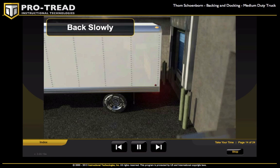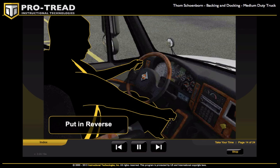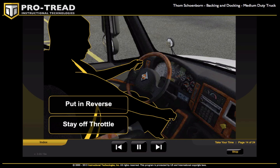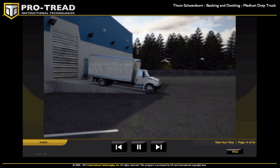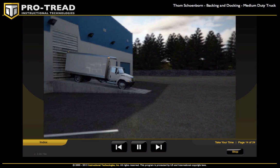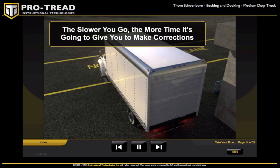The fourth guideline is to back slowly. Let the truck do all the work. Put it in reverse gear and stay completely off the throttle. If you are backing on an incline, use the minimum amount of throttle necessary and be very light on the pedal. Remember, the slower you go, the more time that's going to give you to make corrections.